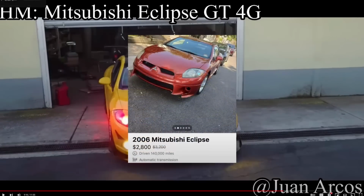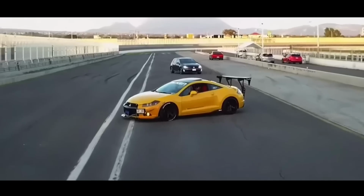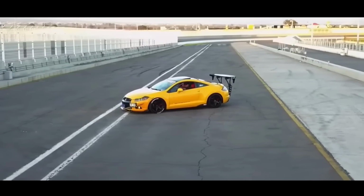The honorable mention, What? Mark, no! I did it. I did it again. It is the Mitsubishi Eclipse GT 4th generation. There is 11 cars in this list. I lied. I said there was only 10.